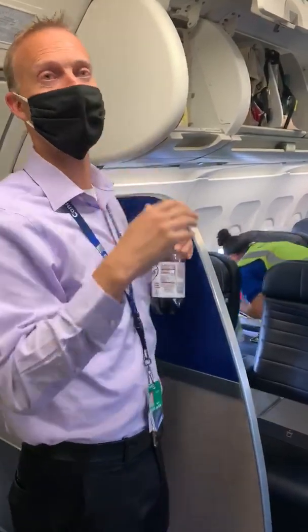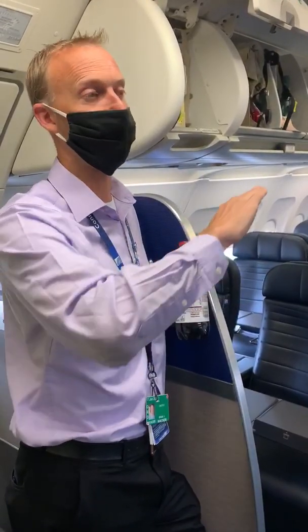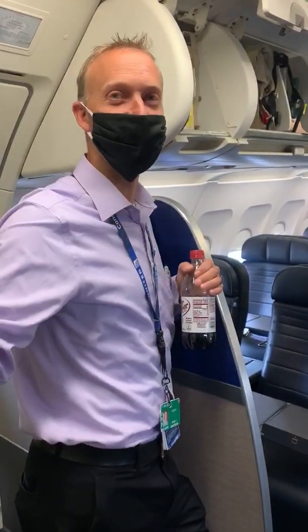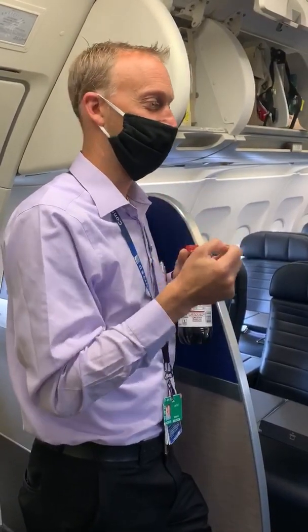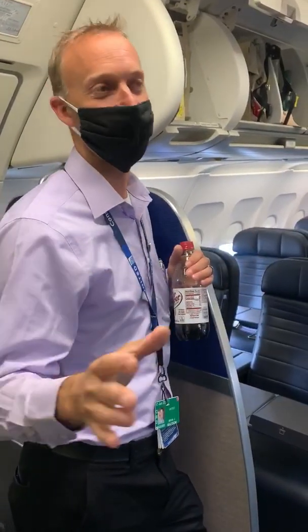Our flight decks are actually handled a little bit differently. We're looking into new technologies like UVC light that would actually be a blade that we wave over the surfaces, which kills as well. But because of the technology that's inside the flight deck, we do a different cleaning. It's more like a toothbrush kind of type cleaning. It's very thorough, but we have to be a little bit more sensitive and gentle in those areas.